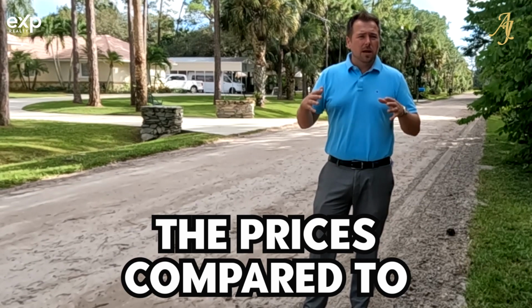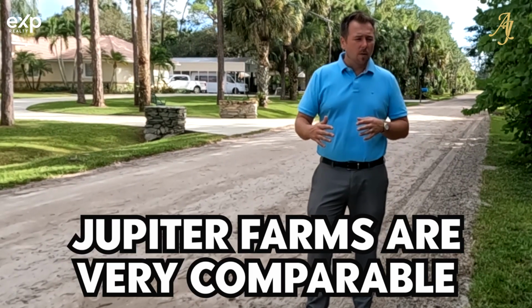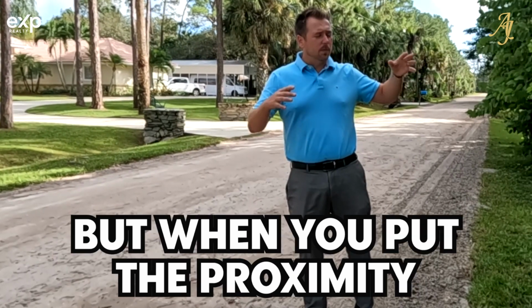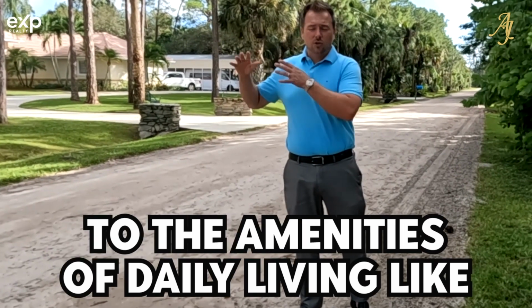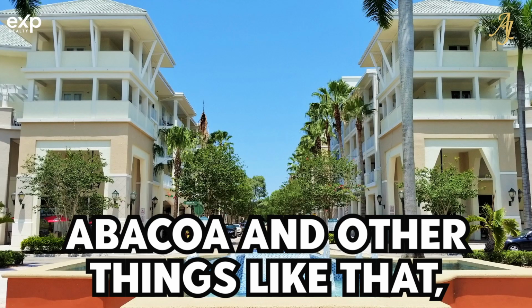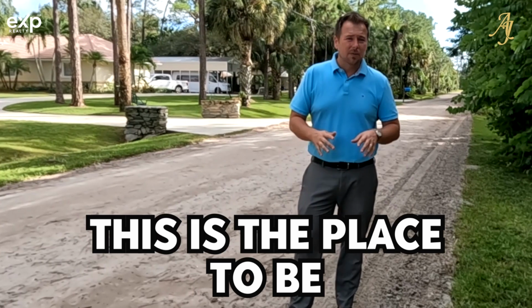The prices compared to Jupiter Farms are very comparable. They're definitely going to be a little bit higher than you're going to find out in the acreage, but when you put the proximity to the amenities of daily living like grocery stores, Abacoa, and other things like that, this is the place to be.